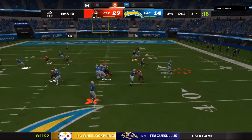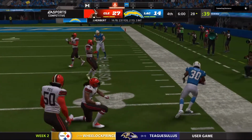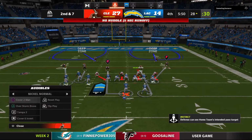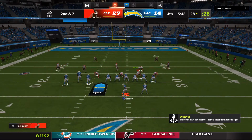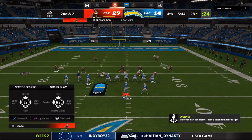From the shotgun, here's Herbert. He'll drop this one off to Eckler. 3 yards the gain there, 2nd down. Austin Eckler, a 3-yard pickup, brings up 2nd and 7 at the 28-yard line.